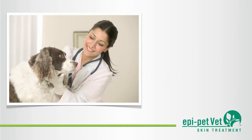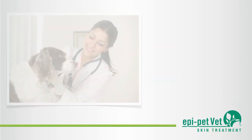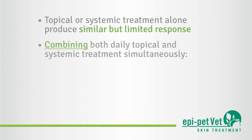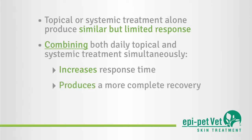New studies of skin and ear diseases show that topical or systemic treatment alone produce similar but limited response in test patients, whereas when daily topical and systemic treatment are combined simultaneously, the response time is increased, producing a more complete recovery over a longer period of time.